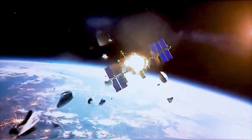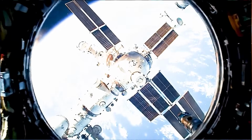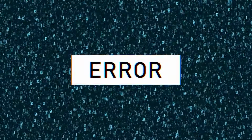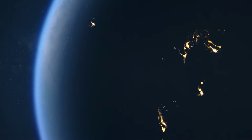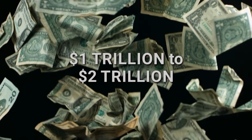After that, the storm will proceed to interfere with satellite communications. That's why tons of your daily activities, from calling your friends to paying with your credit card, would be at risk. But one of the worst consequences would be connected with power grids. Power surges caused by the particles coming from the sun would damage giant transformers. A powerful solar storm could cost people $1 trillion to $2 trillion.